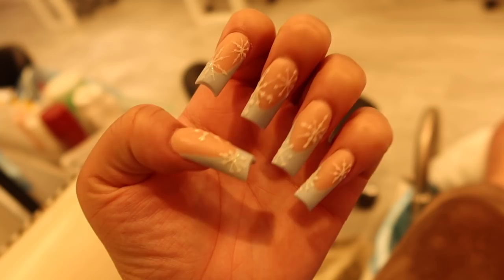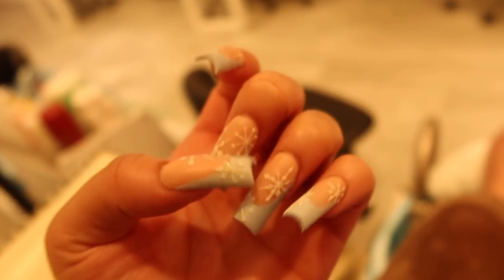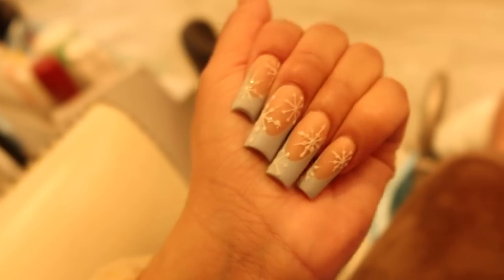I'm actually going on Friday to change this matte to regular finish. Matte gets really dirty, especially with light colors. I'll be doing a lot, and I want my nails to last me to New Year's. Okay guys, so right now it's 8:43.